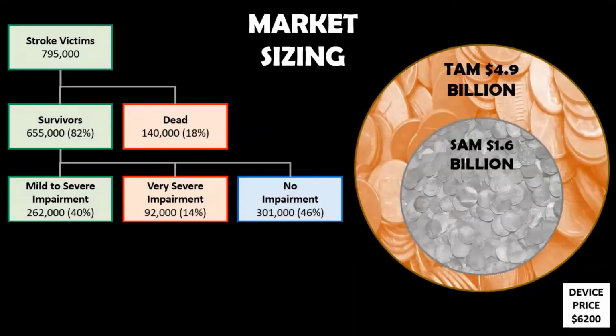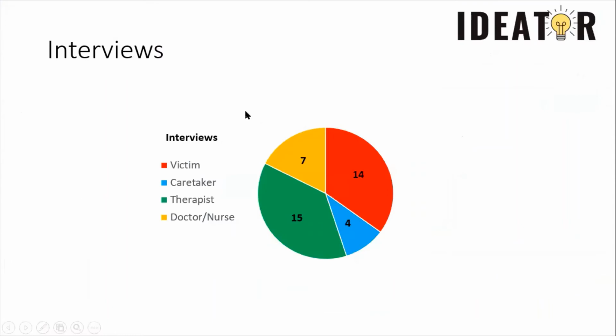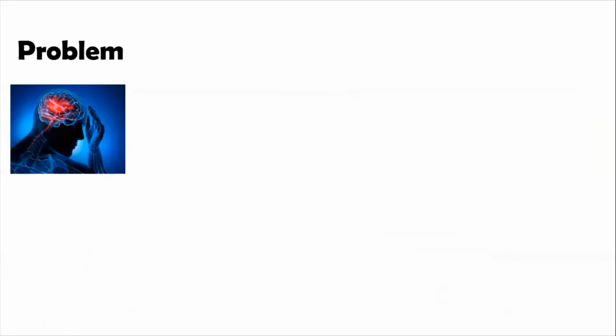This is what the interface looks like. Here, hand width is HB, hand length is that. So I can type those in and then this will instantly change size. So now, going back.